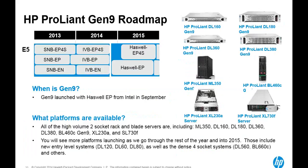What does that mean now that we have Gen 9s is what happens to the Gen 8s? These products are still available. Customers still want them, and we'll continue to produce these for about another 9 to 10 months. So there's no end of life like today. So we've got some time to migrate to the new boxes. And why wouldn't you want to migrate to new boxes? The total cost of ownership is cheaper, and on top of that, you get 3 times the performance.